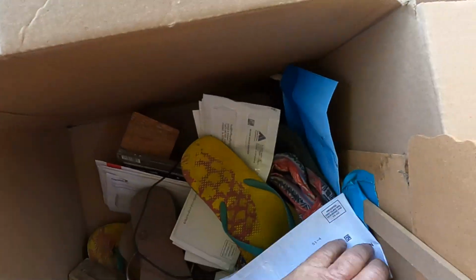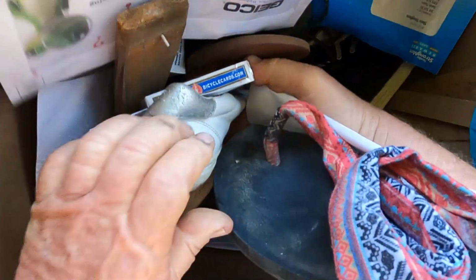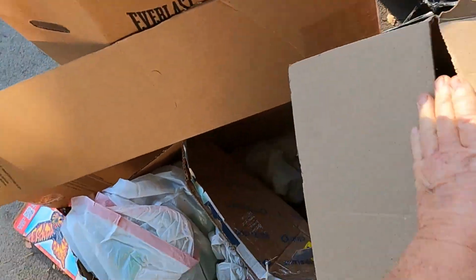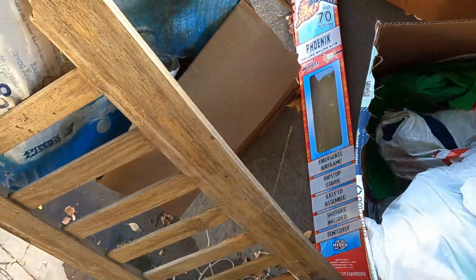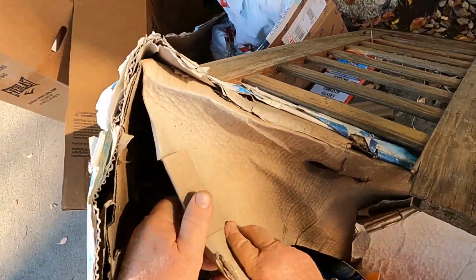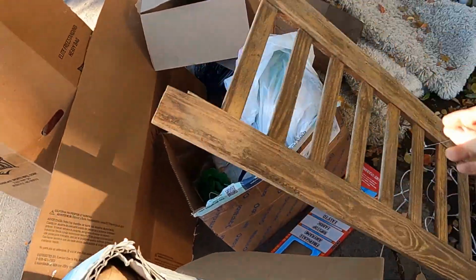Let's see what else we got here. Anything? Anything worth anything? Oh, let's see. Nope, not really. Looks like ne'er-do-wells have already attacked here, from what I can tell, just looking. Clothing doesn't interest me much. This box got awfully wet at one time. This one has exactly what I don't want. Nothing.